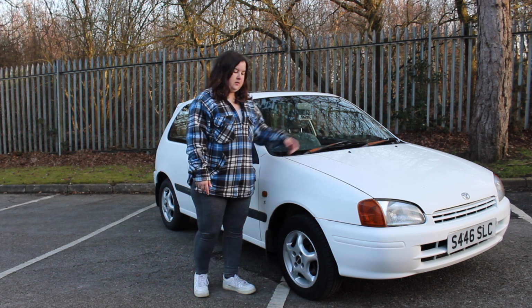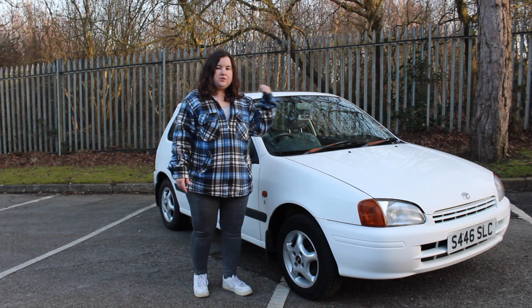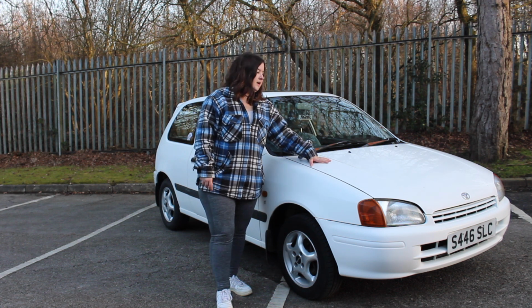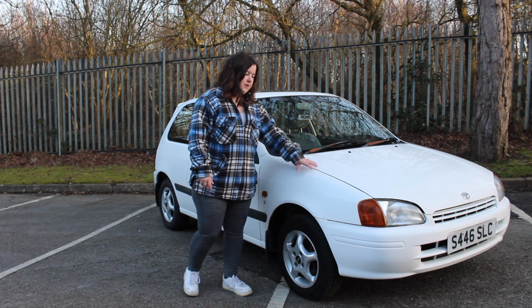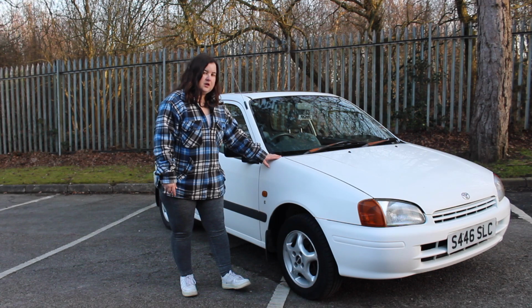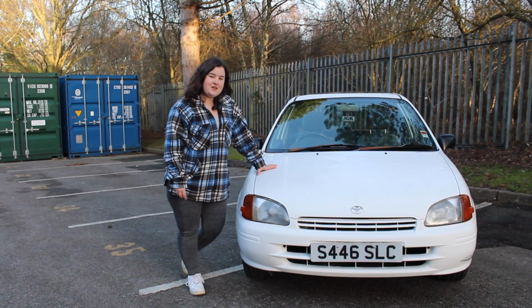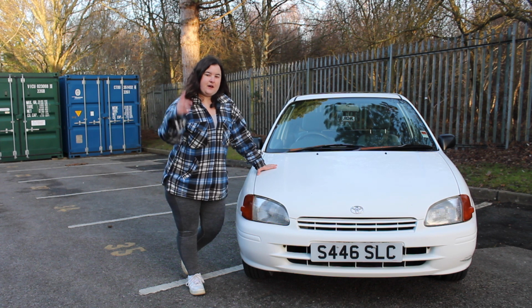Paint on these wiper arms will also be nice, but I just think sort that rear quarter, maybe give it a cut and polish because I've got the equipment to do that. She has got a bit of a shine here and there, but most of the paintwork, especially on the driver's side here, is very, very flat. That's it. I've got an all white, cleanish Starlet now.